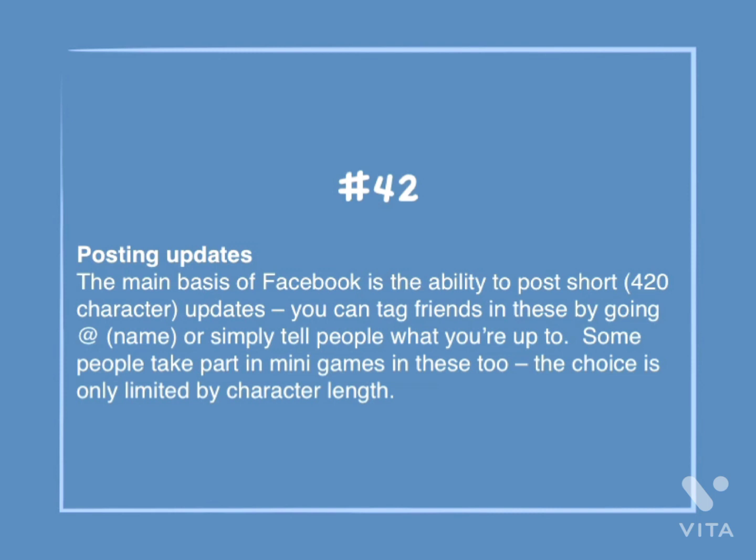Number 42. Posting updates. The main basis of Facebook is the ability to post short, 420-character updates. You can tag friends in these by going @name or simply tell people what you're up to. Some people take part in mini games in these too. The choice is only limited by character length.